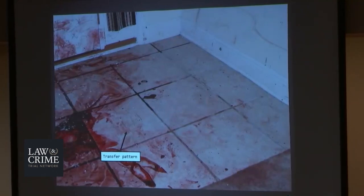This transfer pattern you're noting here, what, if any, significance do you attribute to that? Well, it just indicates that there's some type of an object that has that pattern to it that came in contact with the floor, had some blood on it, came in contact with the floor in that area. And of course, you sort of have a demarcation in the blood here around her. I wouldn't really quite use the term void, but there's a demarcation in an area where there's just not very much blood in comparison to the other parts of the tile floor.